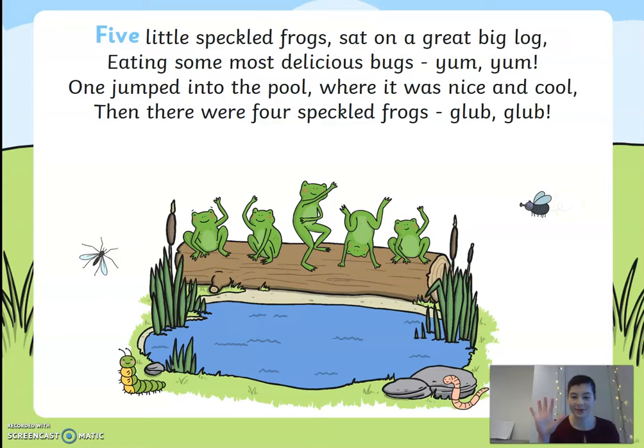5 little speckled frogs sat on a speckled log, eating the most delicious bugs. Yum, yum. One jumped into the pool where it was nice and cool. Then there were, how many? Let's count them. Ready? 1, 2, 3, 4 speckled frogs.